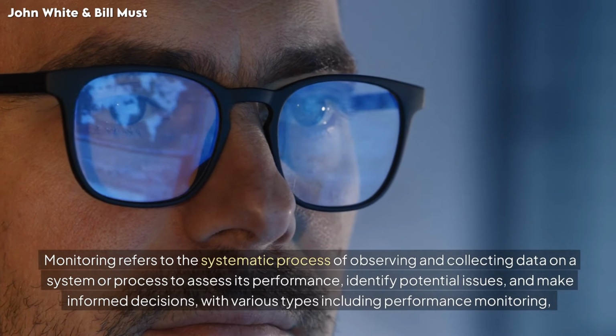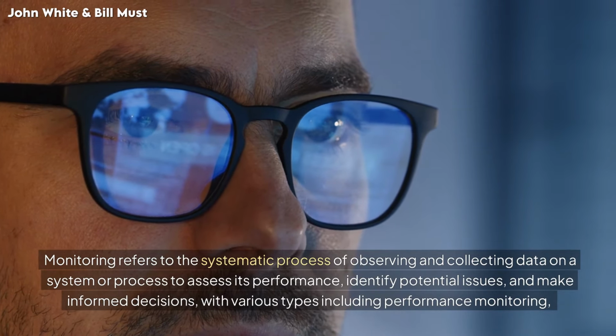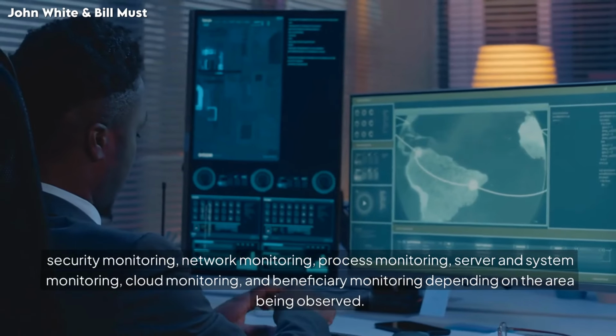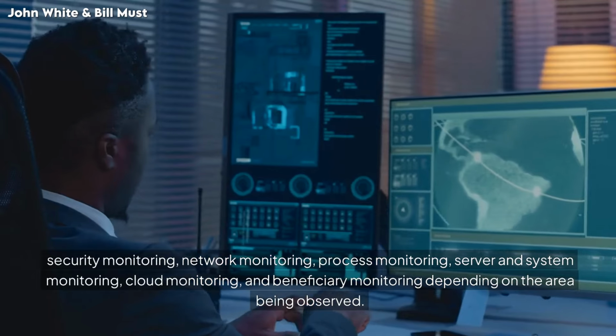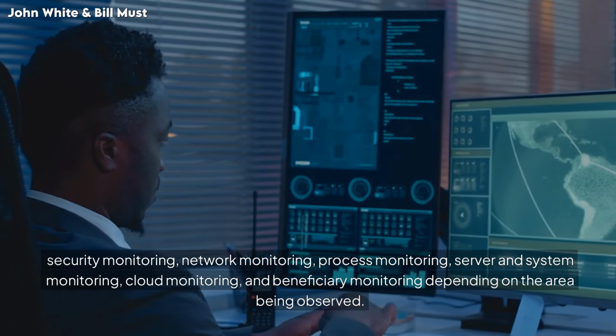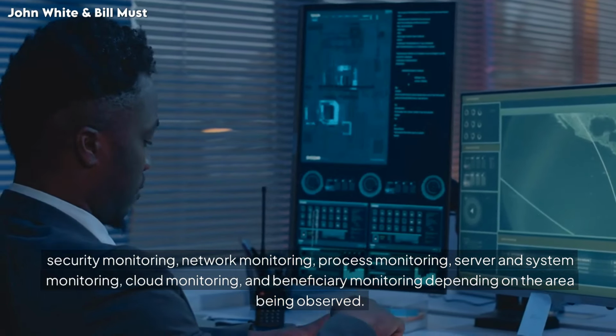assess its performance, identify potential issues, and make informed decisions, with various types including performance monitoring, security monitoring, network monitoring, process monitoring, server and system monitoring, cloud monitoring, and beneficiary monitoring, depending on the area being observed.